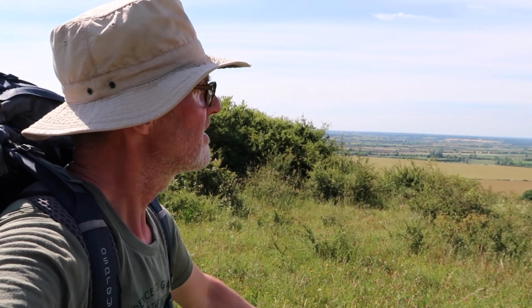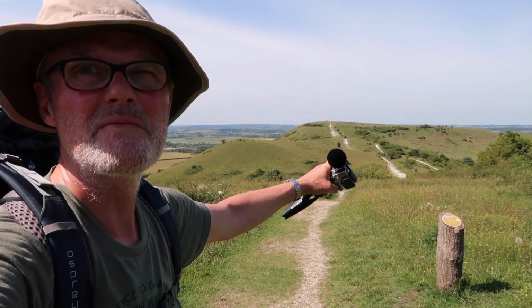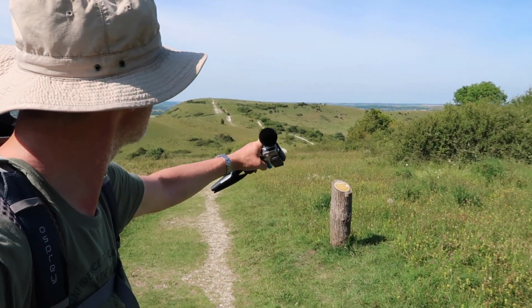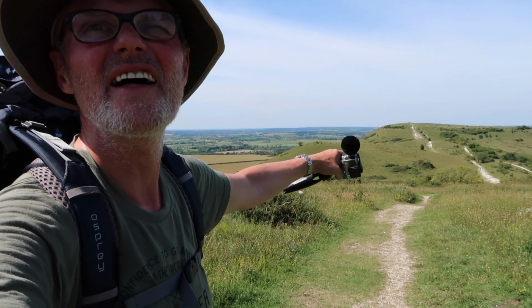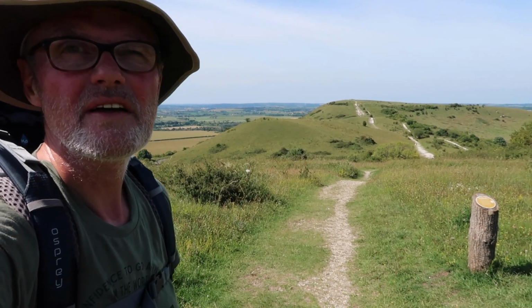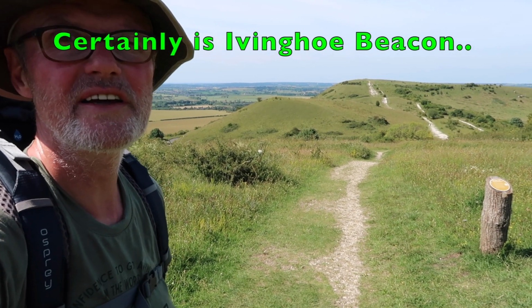I'm wondering if that hilltop over there might be my destination. Ivinghoe Beacon. Yeah, over there. There's some people on the top of it. So that could be it, but we'll just keep walking and see.